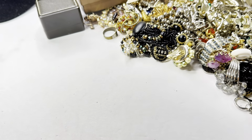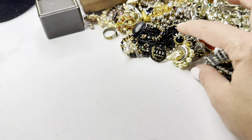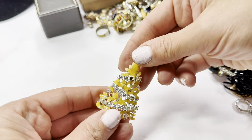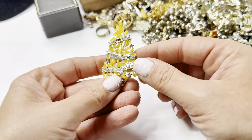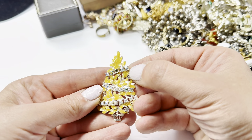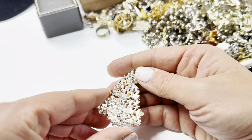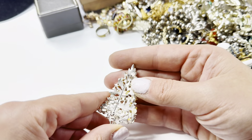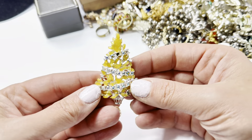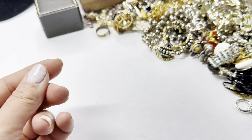Okay, so we've got some earrings we're gonna have to set aside till we find mates on those. A lot of earrings. Oh, this is a pretty Christmas tree. It is missing a stone. So I'm gonna set this aside as something I'm gonna try to repair. Eventually this will be for sale, but for now, this is going into my repairs.